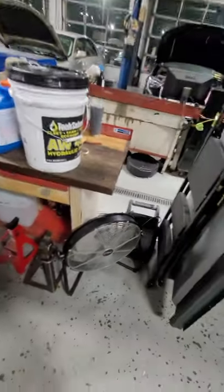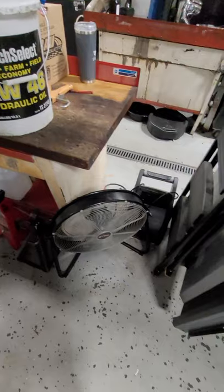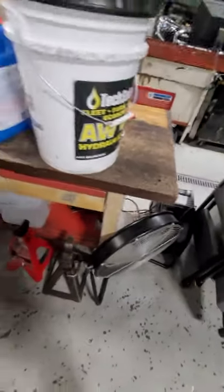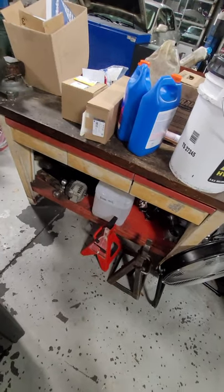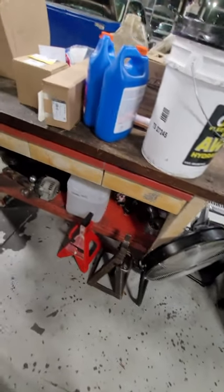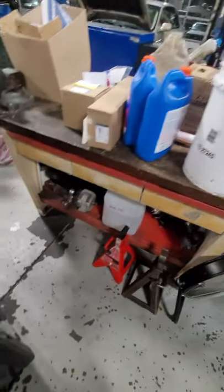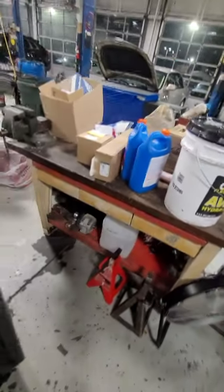So, as you can see, I got fans for when it's hot up in here, step ladders for when I need to step on the truck, jack stands, and all types of parts and stuff laying around. Spare batteries, stuff like that from when I'm working.